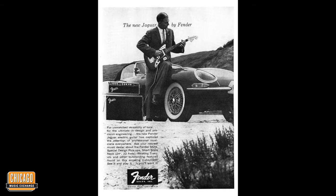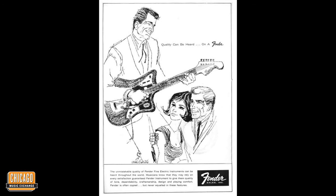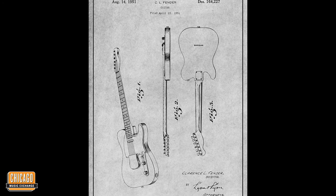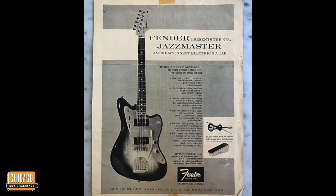So one interesting thing about the Jaguar is that it's definitely one of the major models, one of the more famous models that Fender put out. But what makes it stand out is that it's the only one of their major models that was born in the 60s. Everything else was born in the 50s, right? Tele, 50, 51, 52, depending on which version you're thinking of. Strat, 54. Jazzmaster, 58. Jaguar, 62. The first instrument that was born in the 60s.